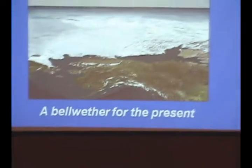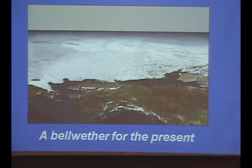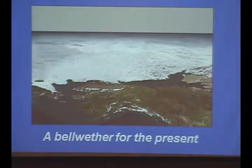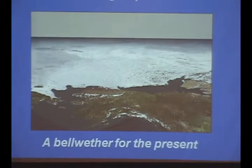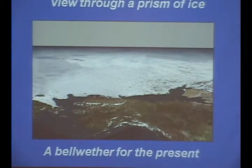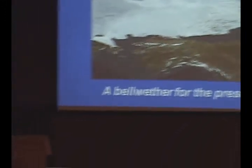Okay, so now we're going to talk more about what my specific research is, and that is using the Arctic sea ice cover for an idea of what's going on presently. Who knows what's sitting right there in the front of the map? Alaska, exactly, the thing that makes us an Arctic nation. And in front of it, at the top there, is the Arctic sea ice cover. It's a wonderful picture of the Arctic sea ice cover.